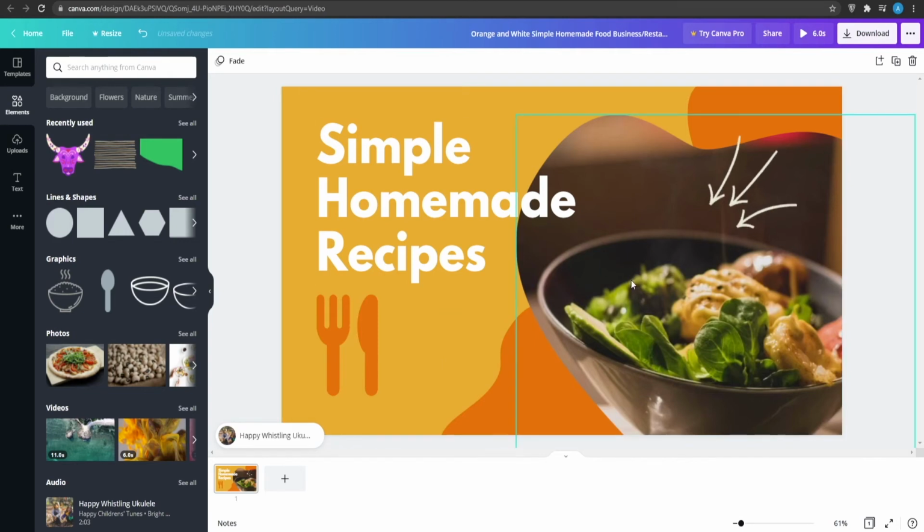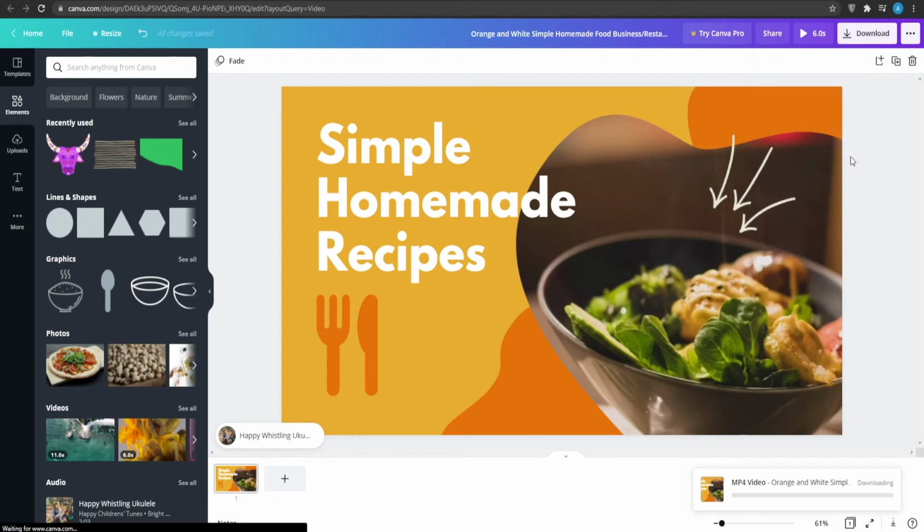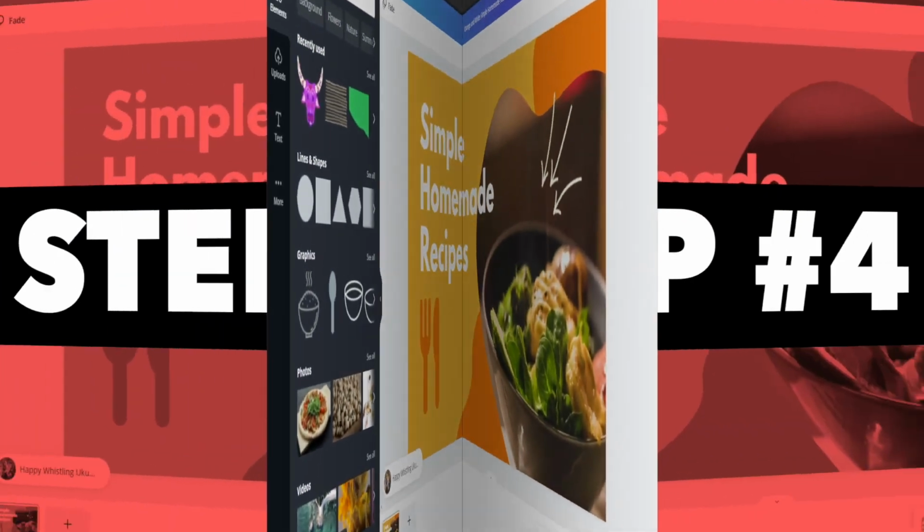Now what I want you to do is simply click on the top right corner where it says download, and then simply download this onto your computer in the form of an MP4. Now once this blue bar reaches the end, this is going to be downloaded onto your computer, and I will catch you guys in step number 4.